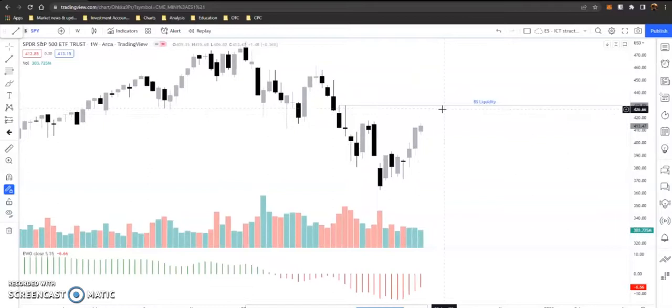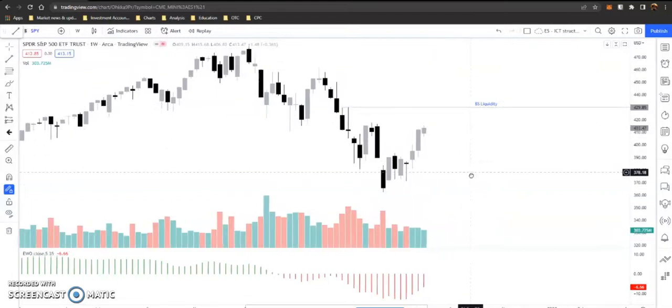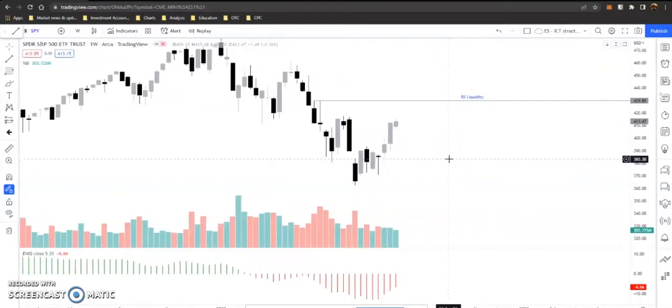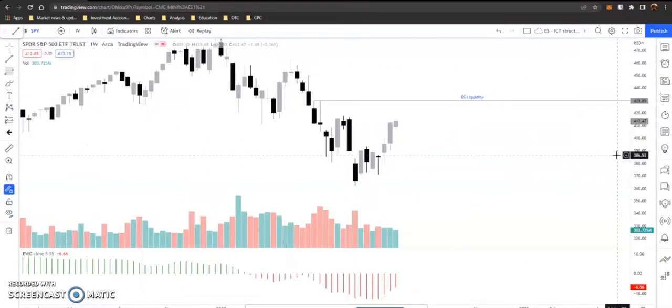So I do believe, from a bias perspective, I do think we want to reach that 430 level, and as soon as we reach that 430 level, I think we'd see new lows. But let me see. Let me load this real quick.